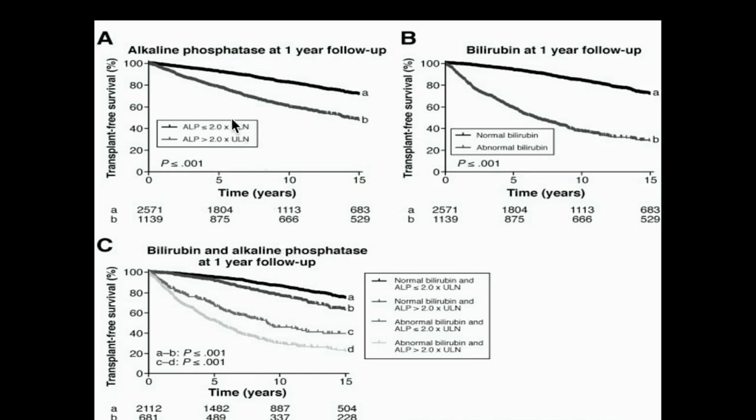So the first one looks at alkaline phosphatase alone, and as you can see, alkaline phosphatase of less than 2 times the upper limit of normal as compared to greater than 2 times the upper limit of normal indicates better transplant-free survival. Similarly, if we look at bilirubin, which is normal as compared to abnormal, which is just even greater than 1 times the upper limit of normal, a normal bilirubin has a significantly greater transplant-free survival.